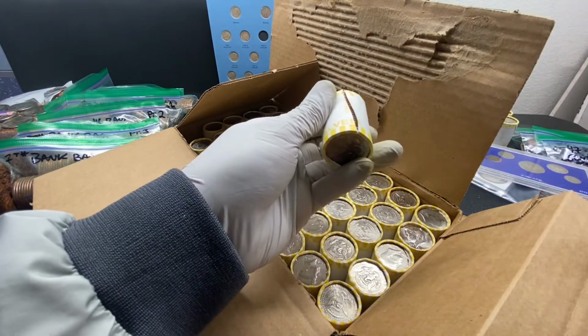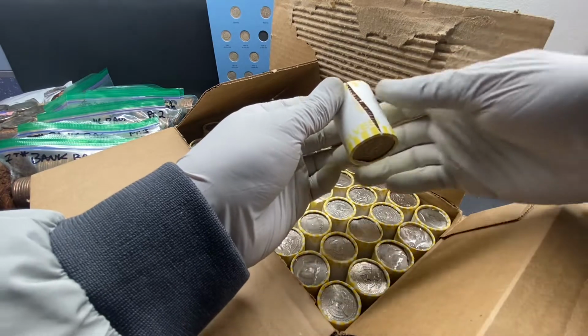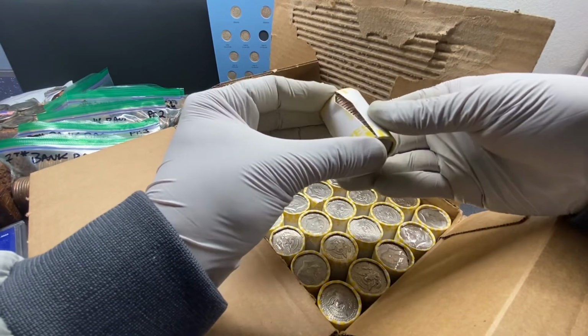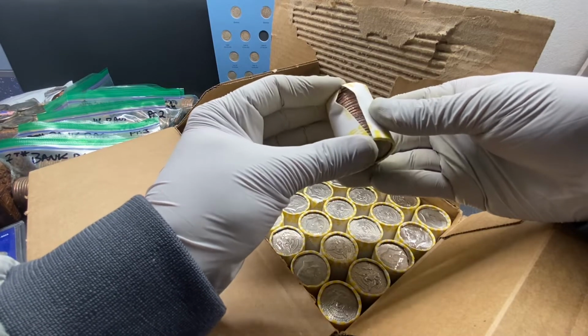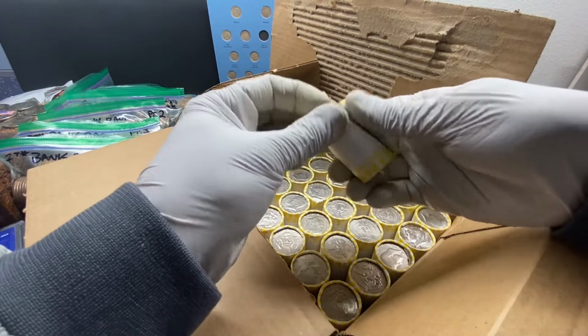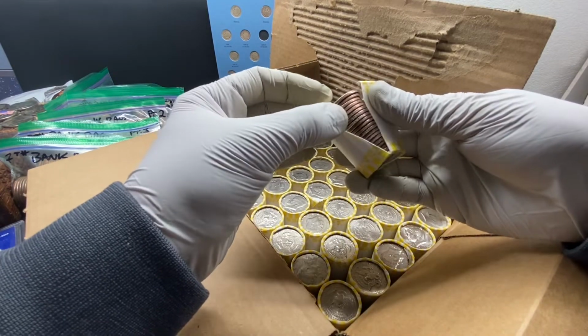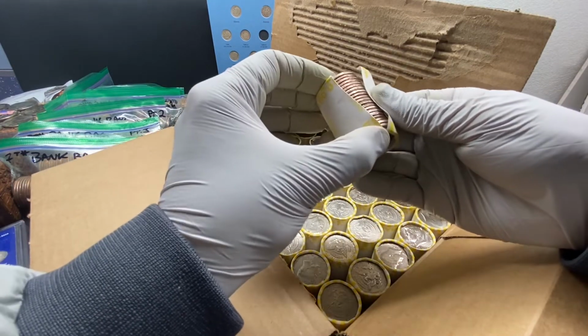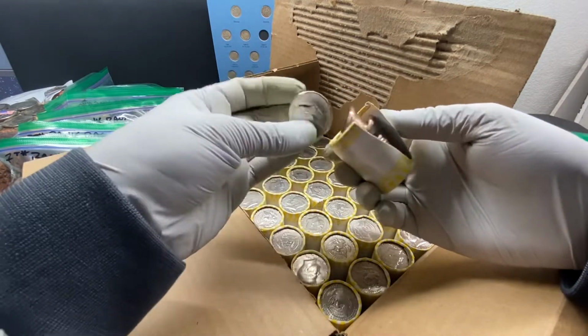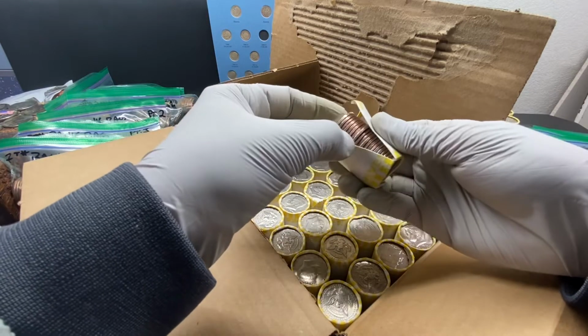Exactly what you saw there. So when I open this up here, yes, it is possible that the blade does make some contact. Does it damage the coin? Not necessarily. It's not really something that I foresee that would catch something or ruin the coin in any way. So open that up.